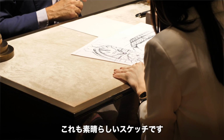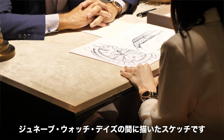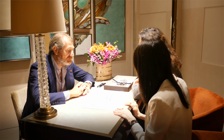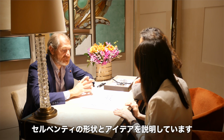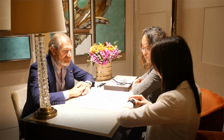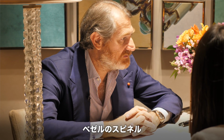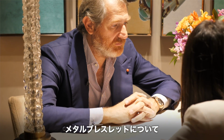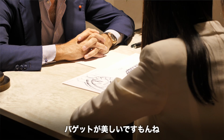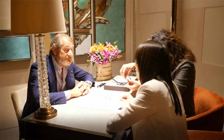This is another amazing sketch. This is the sketch that I made during the Geneva Watch Days. Yes, just to explain a bit the shape and the idea of the Serpenti. So the spinel on the bezel and the spinel on the metal bracelet. The baguettes are really beautiful. And the smallest tourbillon in the world.